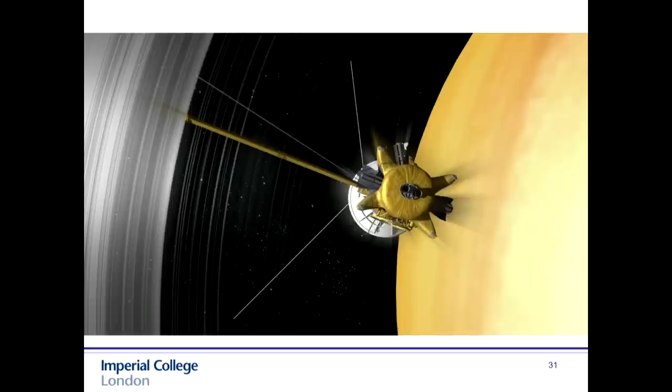So this shows you an artist's impression of the first dive between the rings. And I actually went out to JPL for this. We were really nervous because we didn't know what was in between the rings. We thought there might be some highly energetic dust particles which could do damage to the spacecraft.